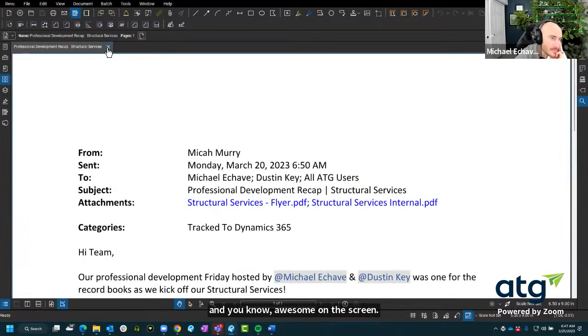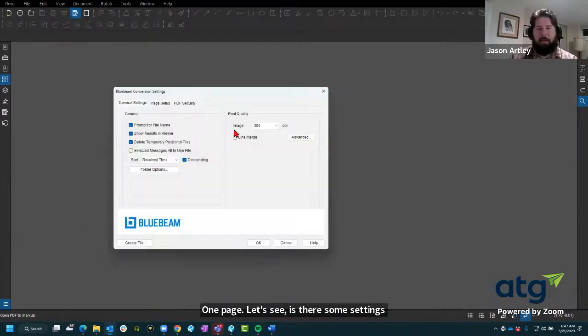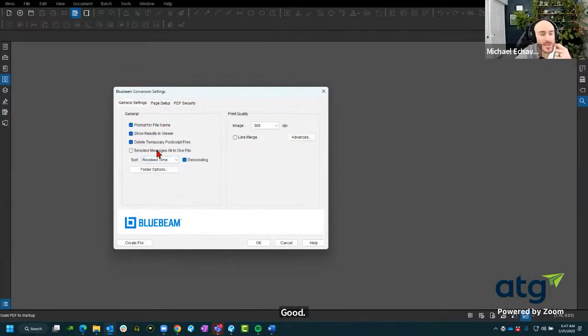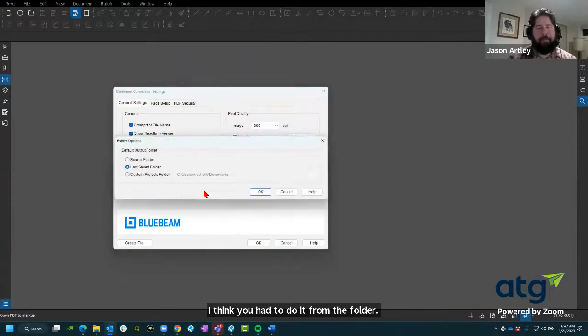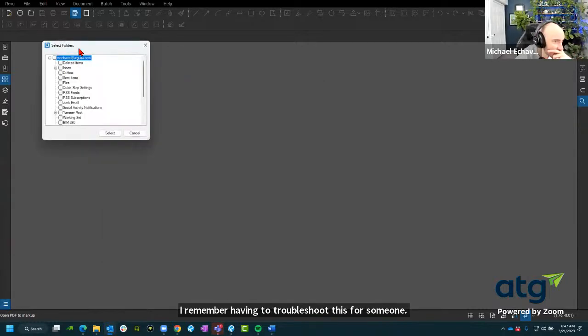It just brought the email up. One page. Let's see, is there some settings? You need to email with attachments though. Yeah, there are attachments in that one. Oh yeah, that's right. I have that email too. There's gotta be a way. I think you have to do it from the folder. Yeah, that would make sense. I remember having to troubleshoot this for someone. So let me try the select folders.